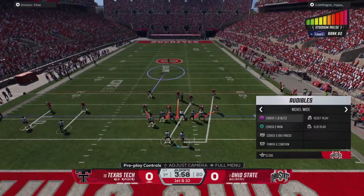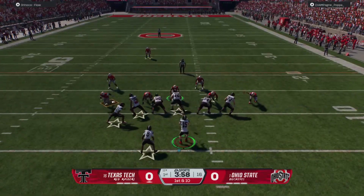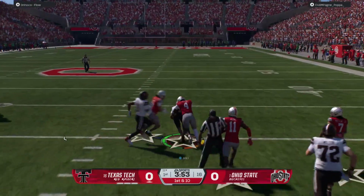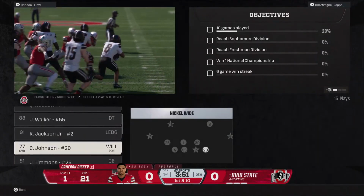This is what we expected. This crowd ready to make its presence known. The run inside. It's Sticky. Makes it past the marker. That'll be enough for a fresh set of downs. He gets it to the 32.